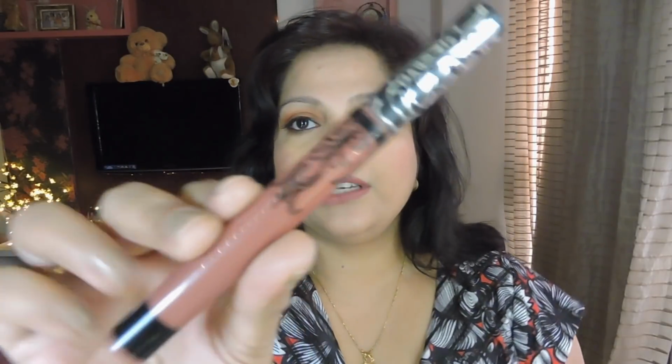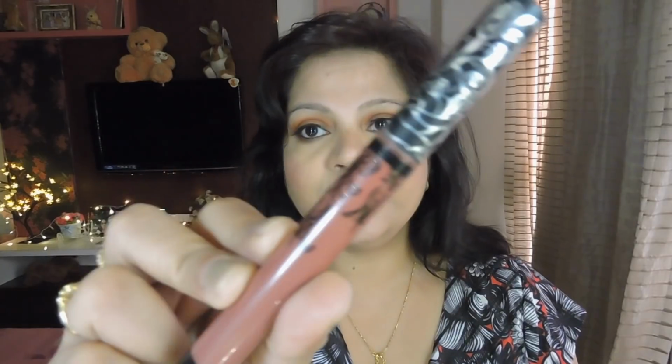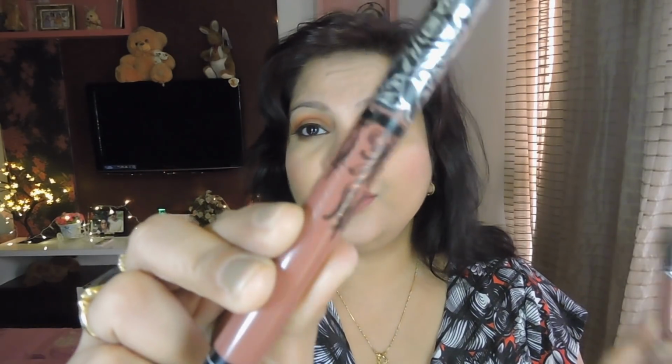So one is the Kat Von D Lolita, which I bought from Europe, and ever since I got it, it's been 6 months now. I've used it so many times. In fact, I regret not getting a backup of this from the US. An amazing neutral brown color. You may think you have colors like this one, but no, this one is amazing.